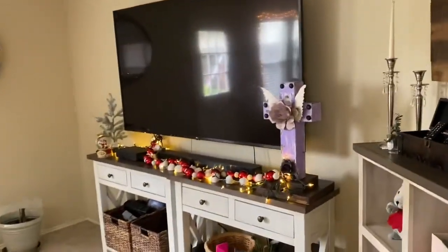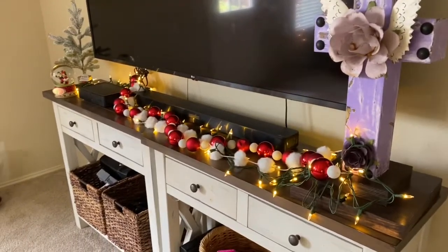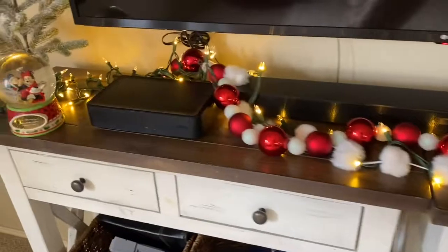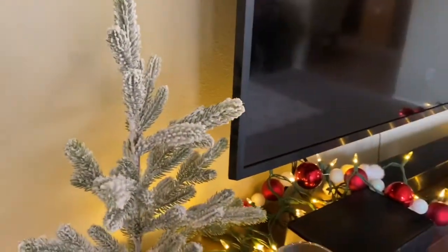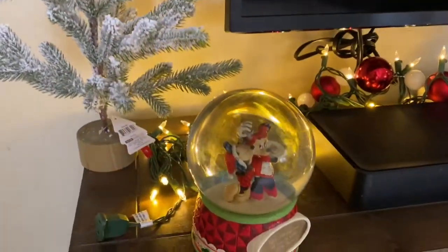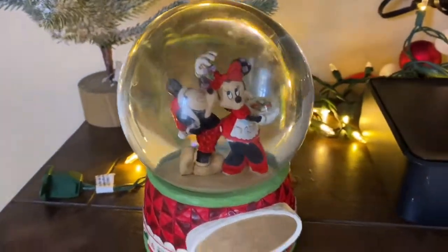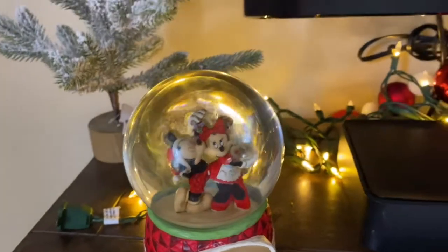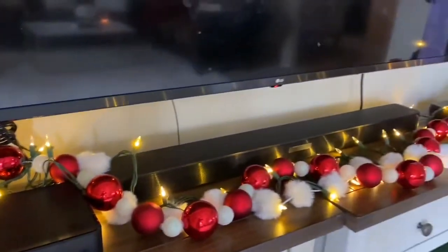Welcome to my living room. This is basically right when you walk in. This is where we have our TV and our console table. And I basically just put some Christmas lights and some string ornament that I have. I got this little tree from the dollar spot in Target. This snow globe is from Things Remembered. I had it engraved. It is a little dirty because the kids always like to grab onto things, but I had it engraved for me and Ryan. I love that. You guys know I'm a Disney freak.